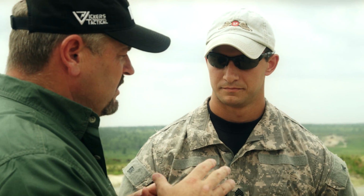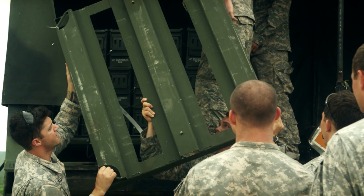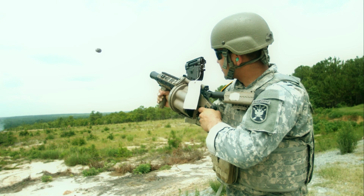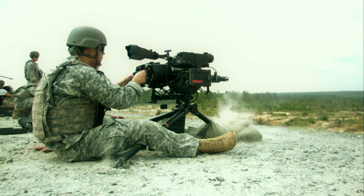Bill, if you would, take us through what the purpose of today is out here on the range. Well, Larry, first and foremost, with these students, most of them have never seen how an anti-tank live fire range is run. So it's basically an intro on how to run an anti-tank range. Also, it's their chance to live fire some of the weapons we've been testing on over the last 2 weeks.